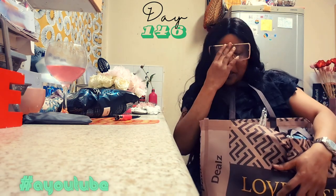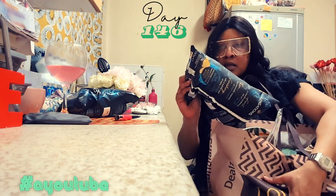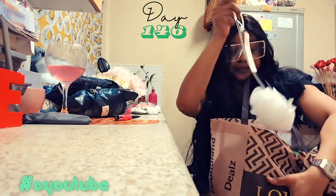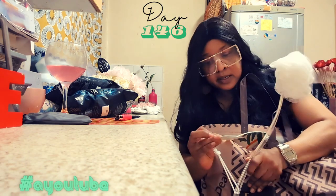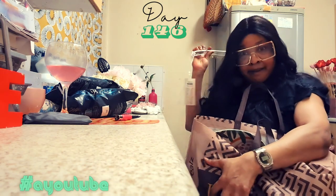So, 2 packets of Sensations. Yeah. I hope I've still got the receipt. I got this as well. What do you call this? Back scrubber.